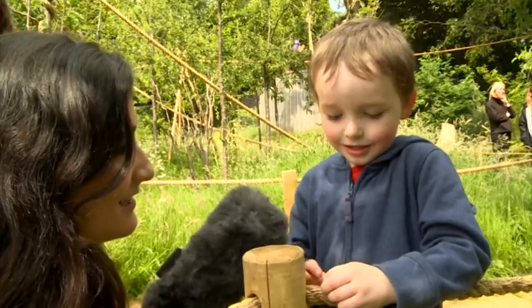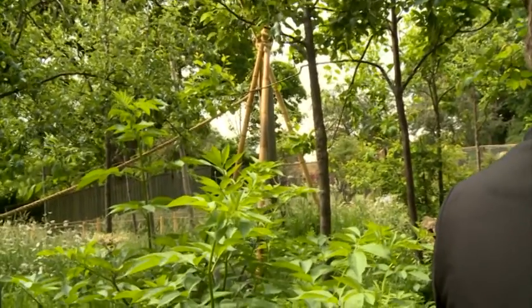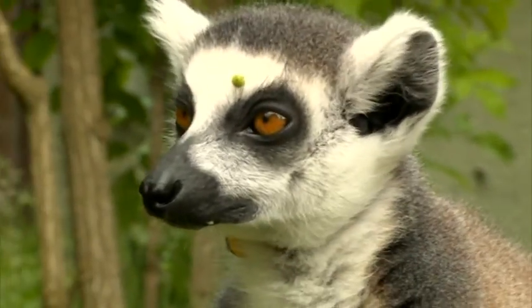They are jumping around, jumping through the trees and getting really close to people. And they were really inquisitive. They're quite young lemurs, so they're very inquisitive to anything new. Funny! They're funny, aren't they?